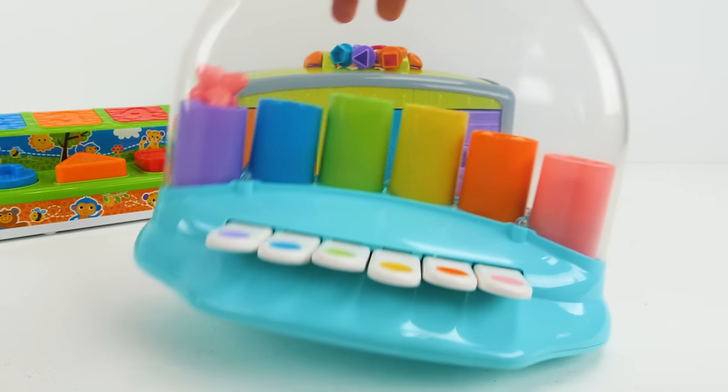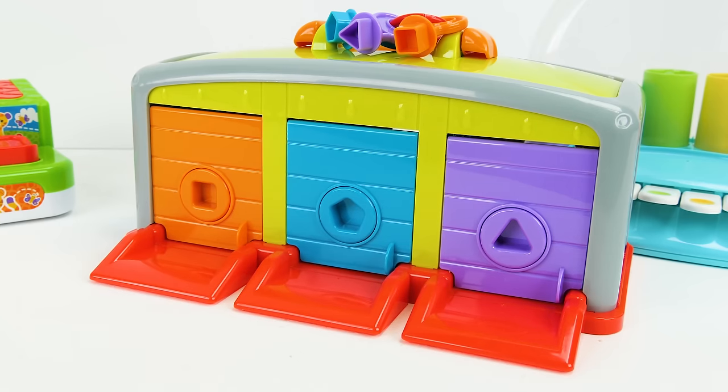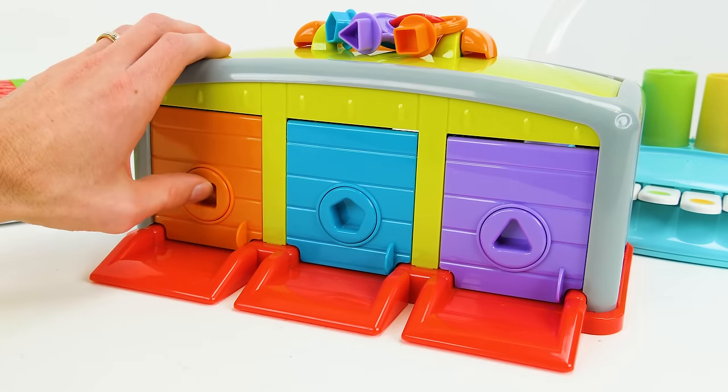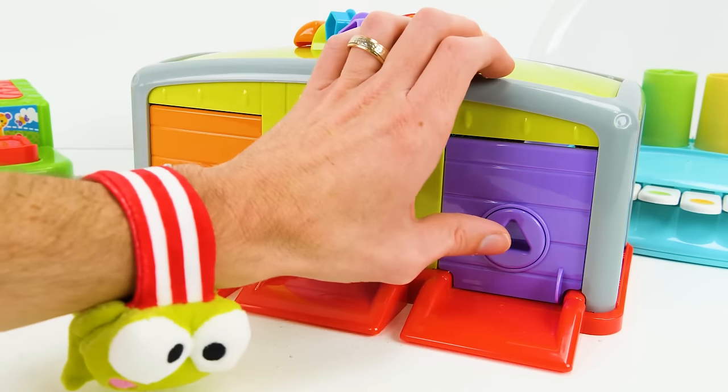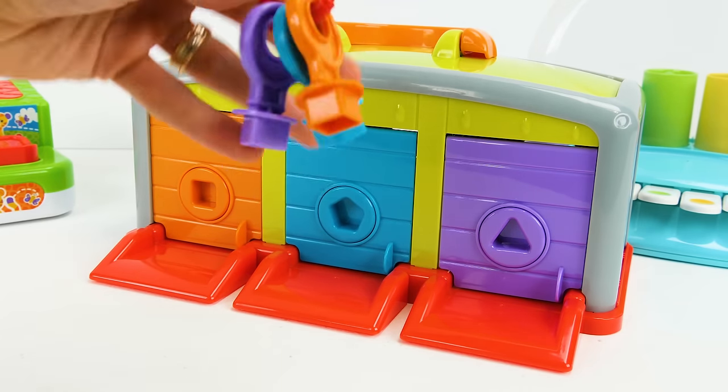All right, now it's time for our last toy. It's our locking garage with mystery vehicles inside. Each door is locked. We're gonna have to find a way to get inside. I think these keys are gonna help.